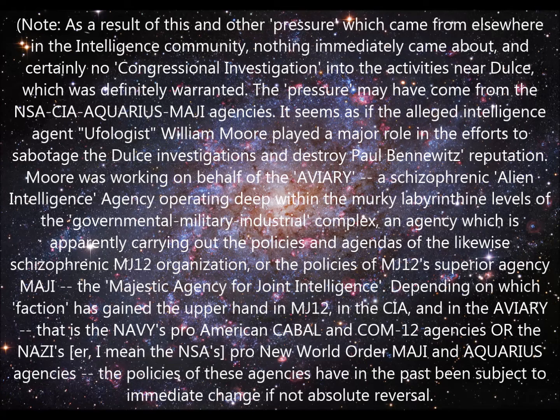The pressure may have come from the NSA, CIA, Aquarius Magi agencies. It seems as if the alleged intelligence agent pathologist William Moore played a major role in the efforts to sabotage the Dulce investigations and destroy Paul Benoit's reputation. Moore was working on behalf of the Aviary, a schizophrenic alien intelligence agency operating deep within the murky labyrinthine levels of the governmental military-industrial complex, an agency which is apparently carrying out the policies and agendas of the likewise schizophrenic MJ-12 organization, or the policies of MJ-12's superior agency Magi, the majestic agency for joint intelligence.